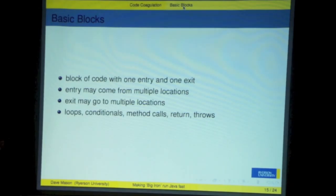And throws. Throws are the nasty, nasty part of Java, because lots of stuff can throw an exception. And so every time you could dispatch on a method, there's a possible exception there. So that means that that ends a block, because it has to test to see if it's null. Then the actual call is a block, and then the return point starts another block. So you have a block that's essentially just corral the parameters and call it. So you can end up with some very small basic blocks in Java.